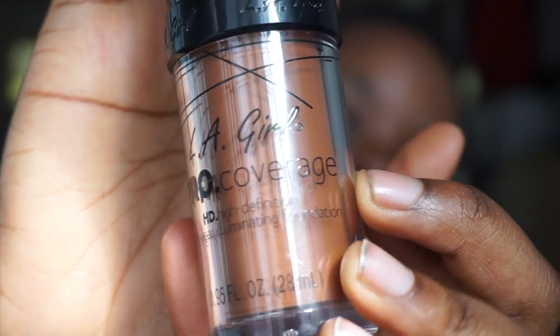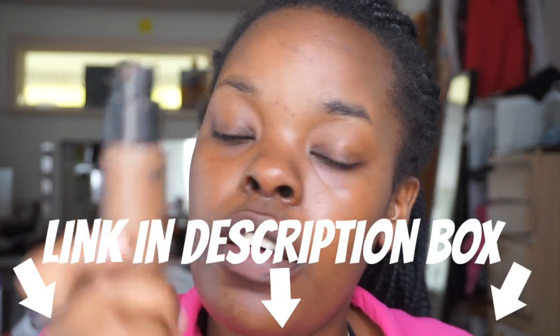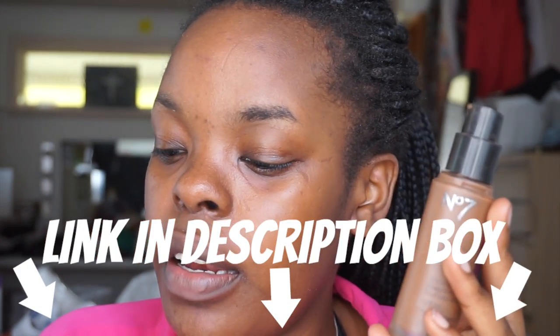My foundation, I got a right amount of foundation. I got the LA Girl Pro Concealer Coverage, and then I got the MAC Hyper Real SPF, and then I got the Inglot Perfect Cover Up, and then I got the Milani Conceal Perfect 2-in-1 foundation and concealer. This is how it looks. And then I got the L'Oreal 24/7 foundation. And then I've got the number 7 Stay Perfect Foundation. And I got more MAC.